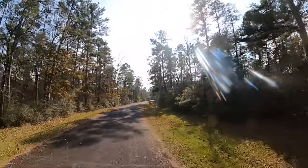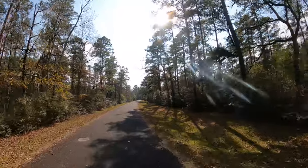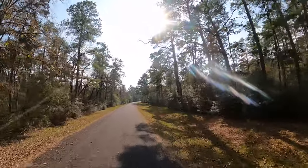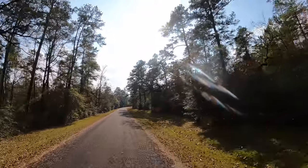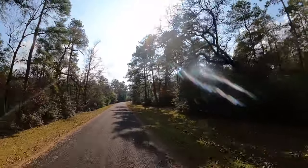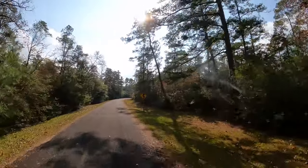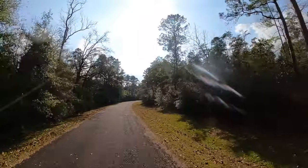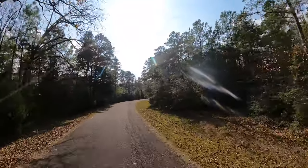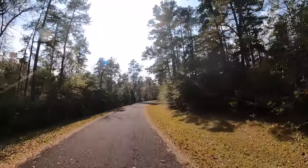So they don't want any RVs down here, so don't even think about it. But if you're a tent camper, like Superfan Dave, they might let his rig get down here. We can get full speed on this one, because there's no one here.